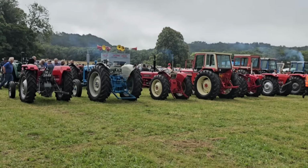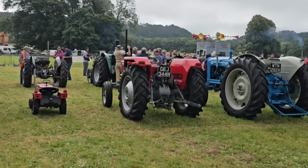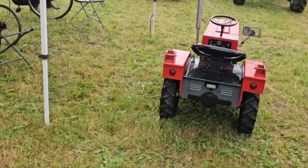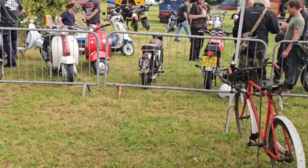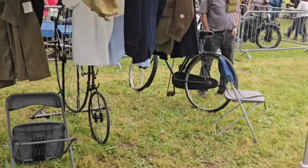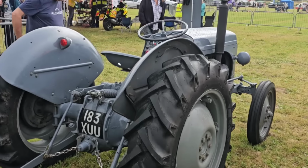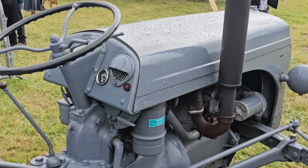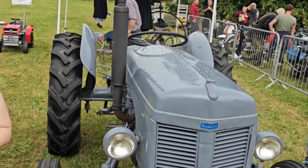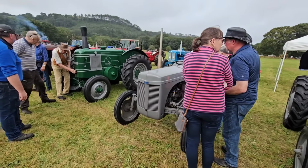Claggy's in the air. The tractors are firing up. Oh, this should be fun. Look at this little one here. Ian? Oh. Penny farthing. What? Penny farthing. Oh, yeah. Where? Here. In the middle. Penny farthing. Oh, wow. A little grey Fergie firing up. Hello. Oh, that sounds nice. Yeah, all the tractors are getting ready.